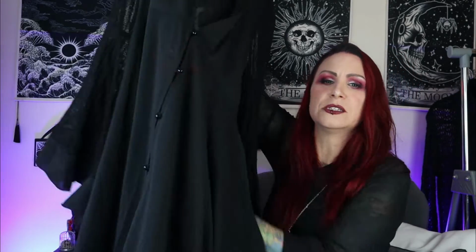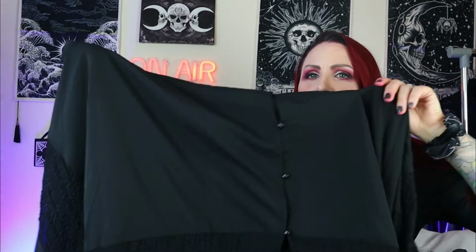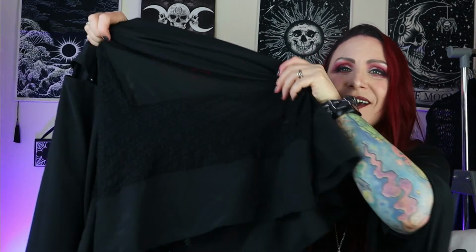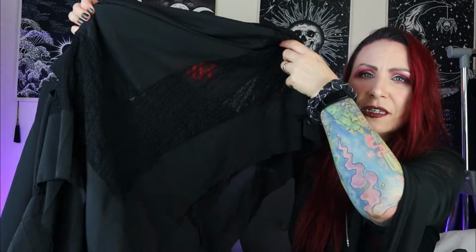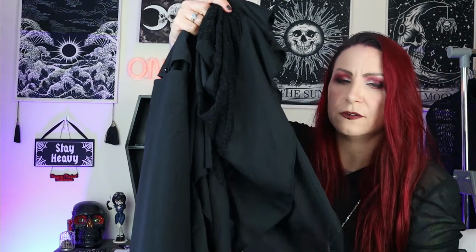It's got this enormous, huge A-line skirt. It's absolutely massive. There's so much material in here. And at the bottom of the skirt, you have got the same lace. There's just so much fabric, I'm struggling to show it to you. You've got the same lace as is on the sleeves, and then again it's finished in a little bit more of this beautiful polyester material.